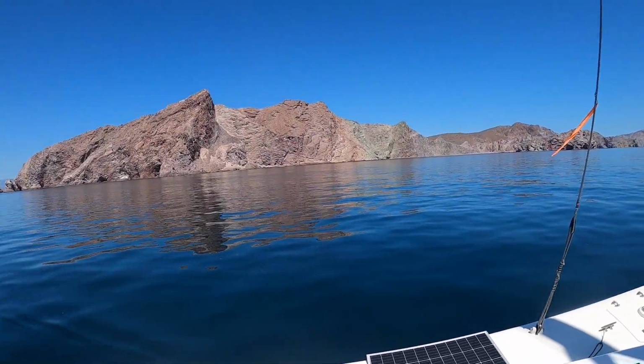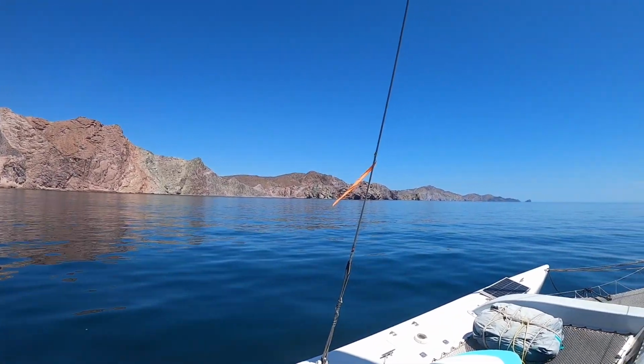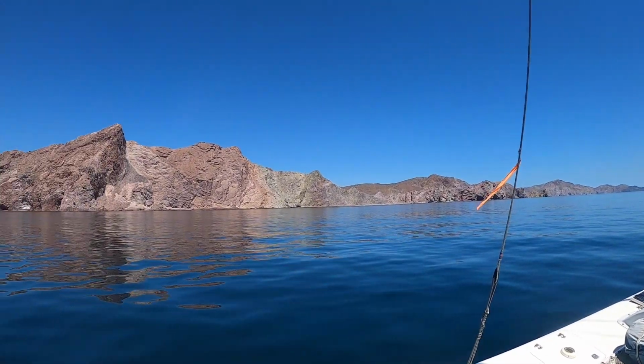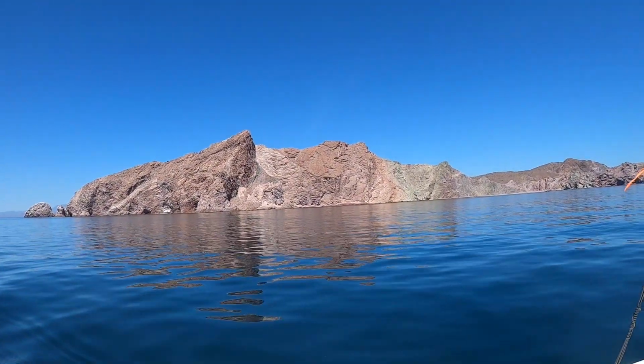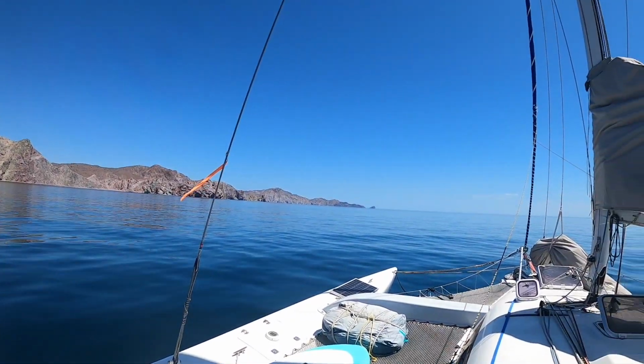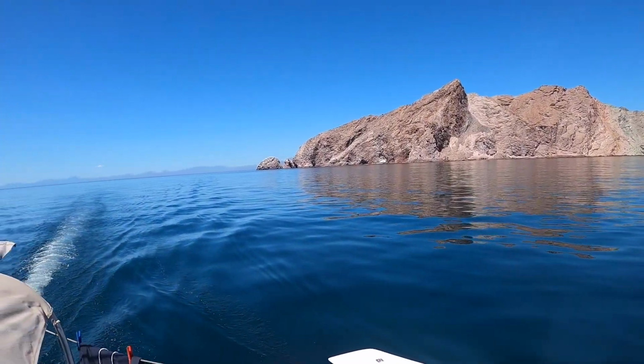Well, we came around the corner to go sailing here, and this is what a hot, windless noon looks like on the Sea of Cortez. The colors in the island are beautiful. It's pinks and ochre. What's ochre? I think that might be ochre. Alright, we'll just motor for a while.